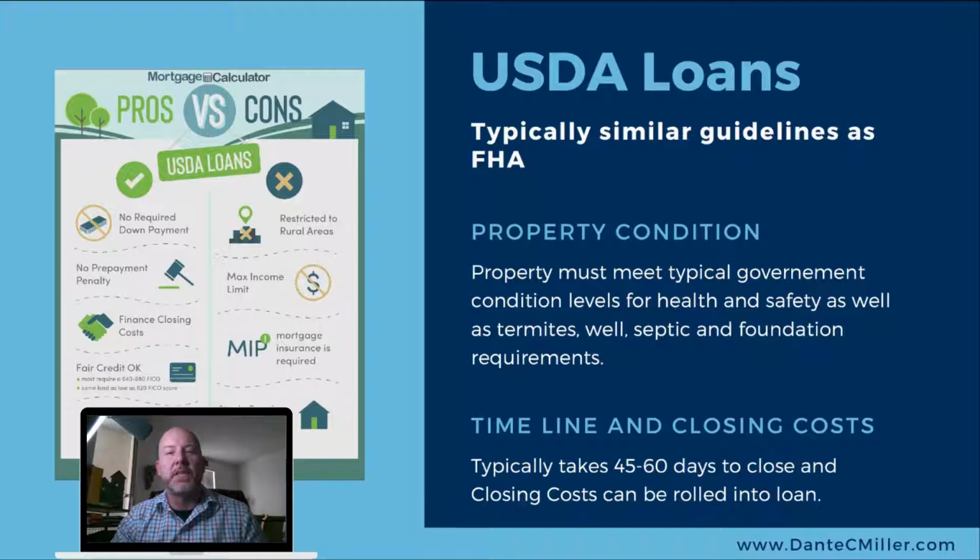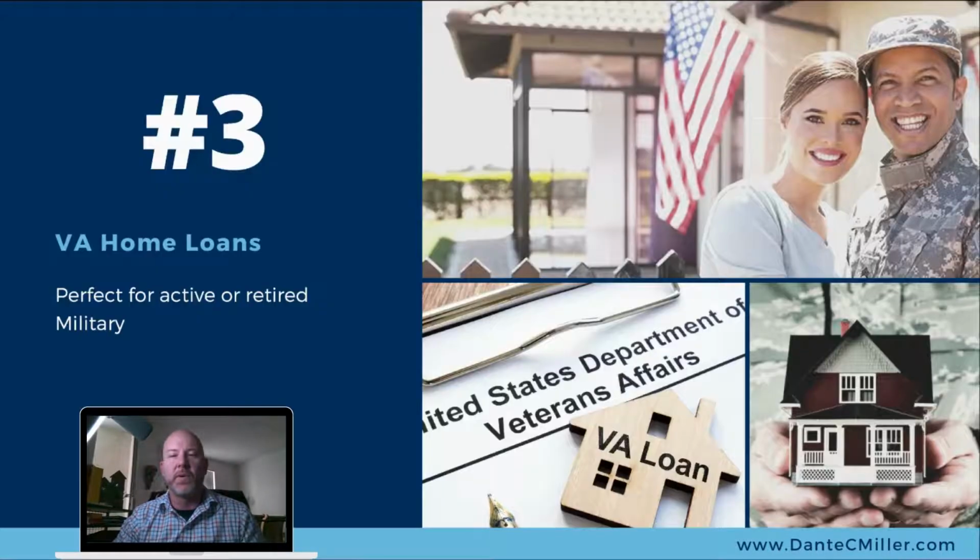Property condition must meet FHA guidelines, which typically is just health and safety, but there are additional rules for termites, wells, septic, and foundation. Timeline for closing can be 45 to 60 days, depending on how backed up the USDA is. After you get cleared to close from your lender, then they have to look at the file, make sure everything's done right to allow you to close. But closing costs, as I said earlier, can be rolled in.